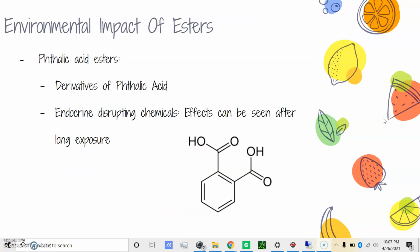There are various environmental impacts of esters. The majority of them can be harmless in most instances, but the phthalic acid esters can be really harmful. These esters are created from derivatives of phthalic acid, which is pictured here below. They're known as endocrine disrupting chemicals, which means that the effects environmentally can be seen after long exposure.